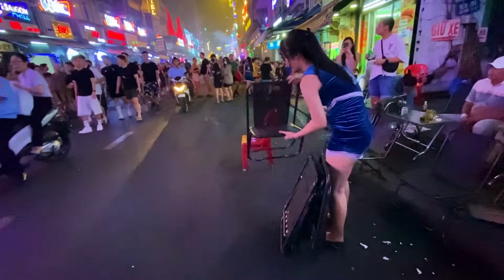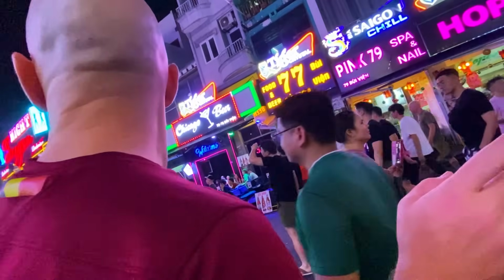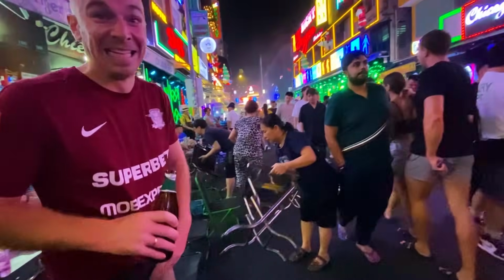What's happening? They suddenly take... Oh, the police are coming. So hey, you can't put a table on the street. Right. Police are coming. So we're putting all the tables away. Alright, got it. They're putting the tables back. All good.